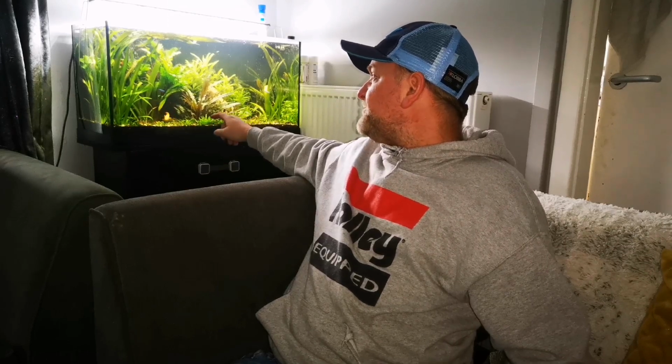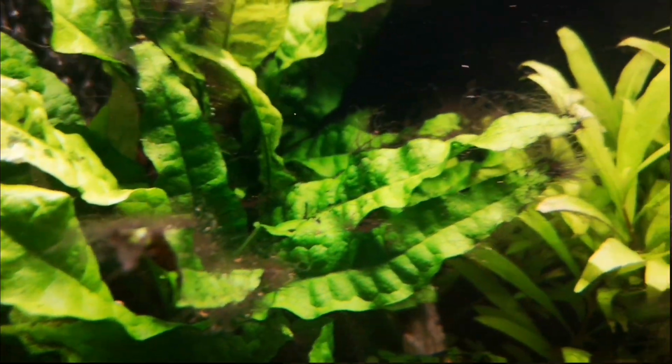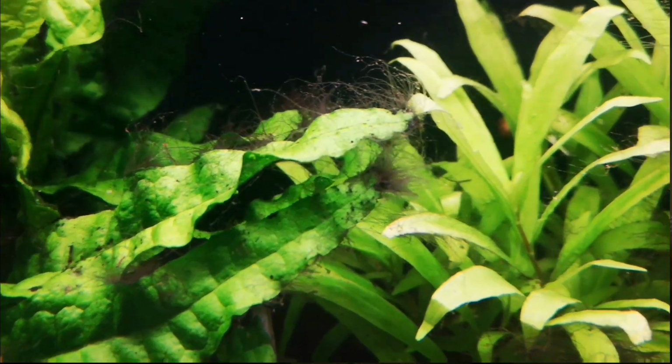It's doing really well. I've noticed since I took the filter off, I'm getting a bit of hair algae in there, but I've put a wave maker in to move the water around, and I've also got an air stone just going in the back. But I think there's about 70 different varieties of plants in there. There's cryptocorynes, there's all sorts in there. We'll have a look at that tank.